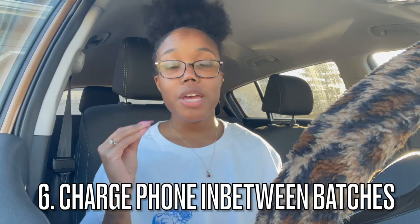And that's actually my next tip, to make sure that you charge your phone in between batches. You need a phone charger or something that you can plug into your car to charge your phone, because listen, this app will take up your battery, baby. Let me tell you, it will take up your battery. So you need a phone charger or a portable charger or something like that, so that you can keep your phone charged while you're on the road.